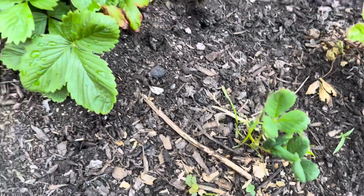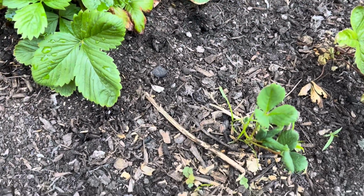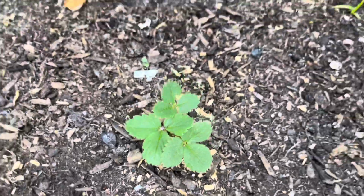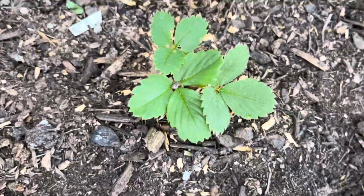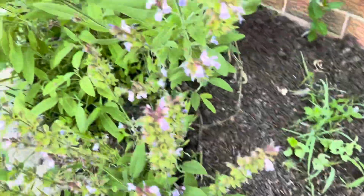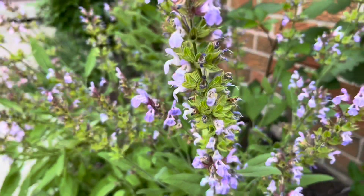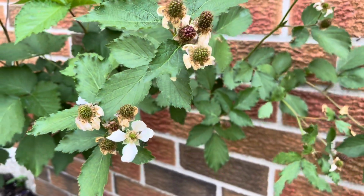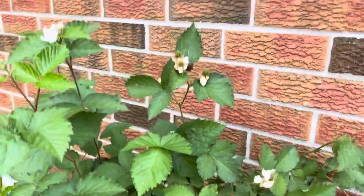So total count was 6 of the 8 made it, which isn't bad. So got those. Can't wait, hopefully get some fruit off of them. More sage. And way more blackberries out here than in the back. I think they just like it here better.